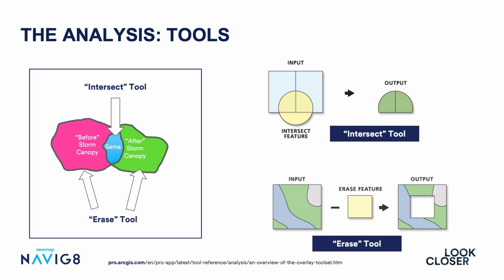So how do you do that? In every GIS software, whether you're using the Esri platform or other open source solutions, these tools are available. These are very, very common tools. In order to get your before and after, your pink and your green areas, you're going to use a tool called the erase tool. It does essentially exactly as it says. It uses one shape to erase the intersecting component of the other, so you're left with just the pink and the green.